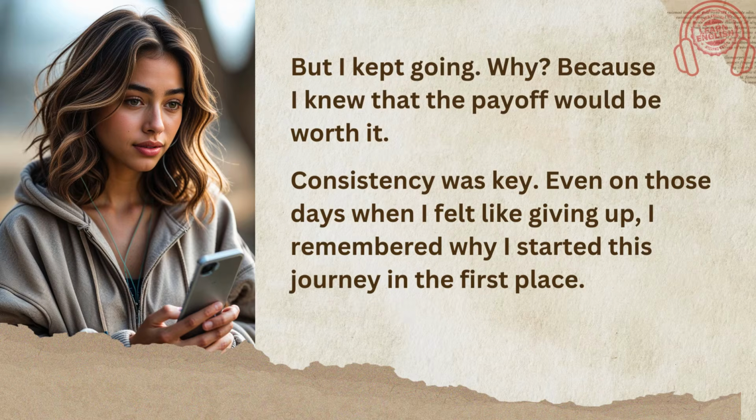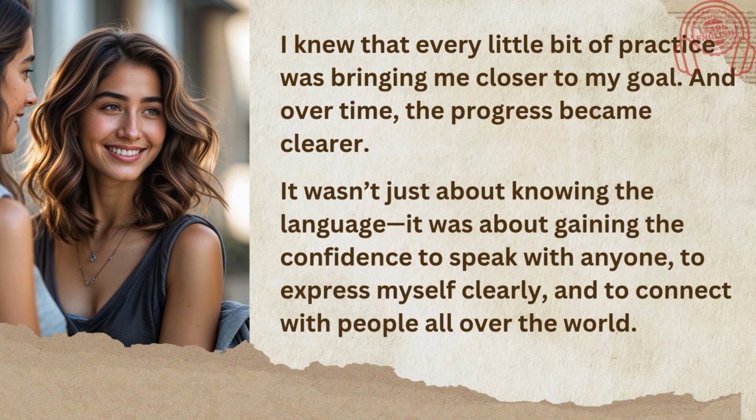But I kept going. Why? Because I knew that the payoff would be worth it. Consistency was key. Even on those days when I felt like giving up, I remembered why I started this journey in the first place. I knew that every little bit of practice was bringing me closer to my goal. And over time, the progress became clear.